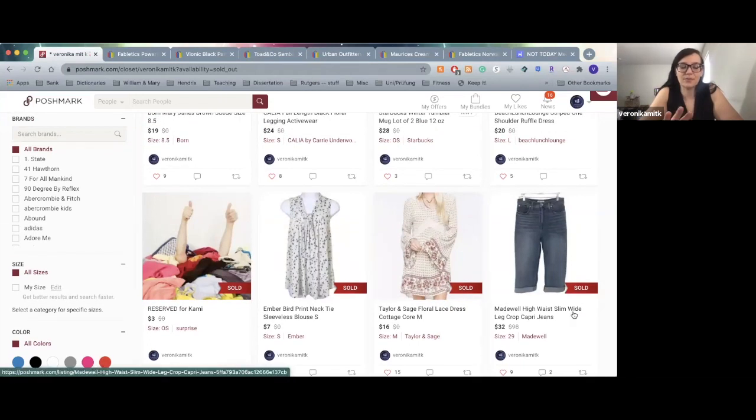Okay, we've wrapped up April 1st. All of these recent sales were April 1st. This one is less spectacular. This Ember bird print necktie sleeveless blouse is a little bit disappointing because I sourced this from ThredUp and I had about $5 into it. It was listed as unbranded because the label was actually cut out. I researched it, and it turned out it was this brand Ember, which is sold at Buckle, which I put in there. And I explained, this is what the RN points to. It ended up selling for only $7.